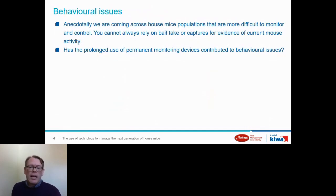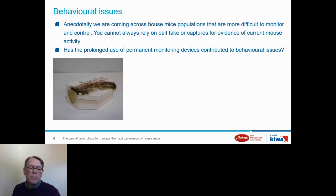Although we are told house mice are inquisitive, it is clearly not always the case. Anecdotally, we're coming across house mice populations that are more difficult to monitor and control, to the extent that you can't always rely on the traditional monitors that might be put in place. And we've often speculated, has the prolonged use of permanent monitoring devices contributed to some of the behavioural issues that we're now seeing?